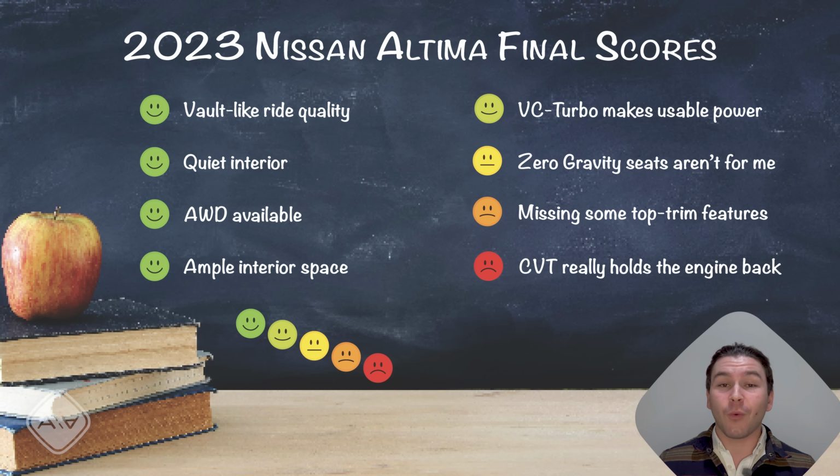It also has a really quiet interior, and that's especially noticeable out on the highway, where the CVT does keep RPMs pretty low when you're cruising along, and in general, it's just a very hushed cabin, so that's very welcome. Also, not on the particular model that I was testing, but the Altima does offer all-wheel drive if you need it. So if you're in the snow belt or up north and you're going to get a lot of inclement weather and you want that all-wheel drive peace of mind, the Altima has that available.